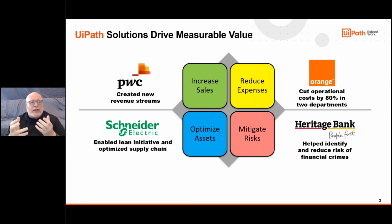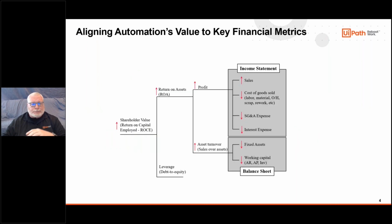Orange, the big telecom company in Europe, used it to drive costs out of 2 large particular cost organizations. Often not viewed as a common automation application is how automation can help really optimize the supply chain and that whole working capital aspect of the balance sheet. And then, of course, banks and other financial institutions are always trying to find ways to mitigate and reduce financial risk from financial crimes. And so while these are 4 marquee examples, we've got many, many others with each of these quadrants, each of these particular financial drivers, where we can show value for automation.